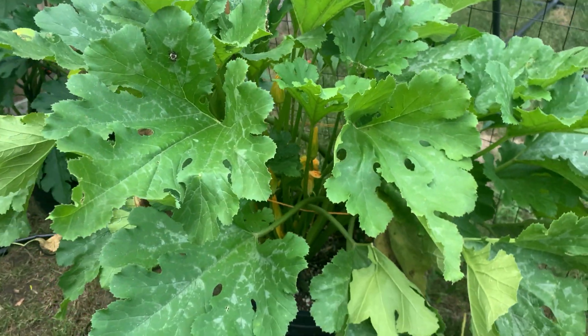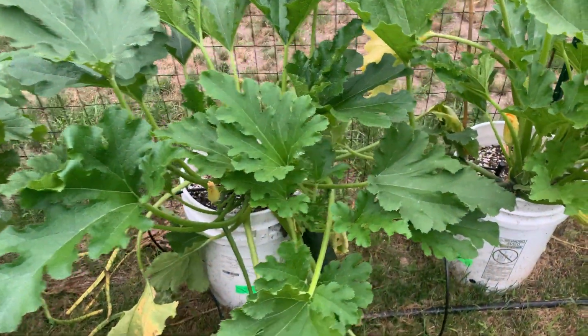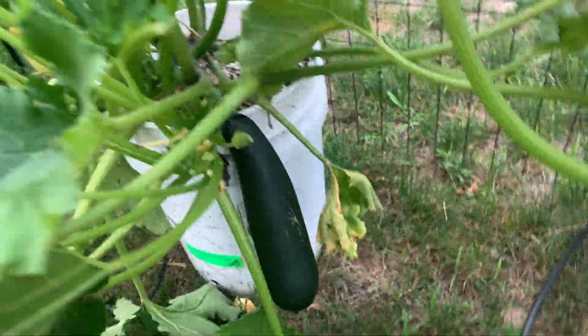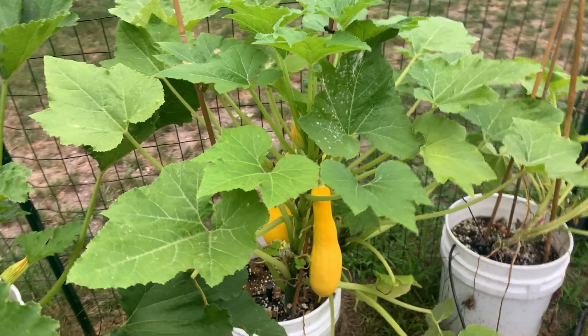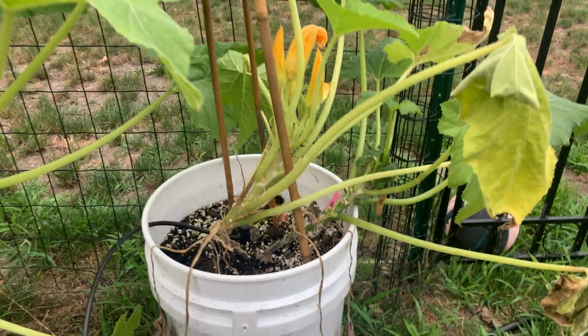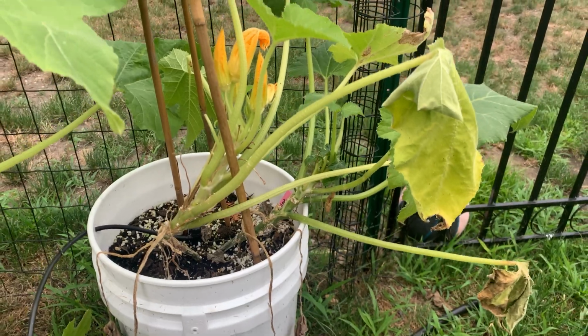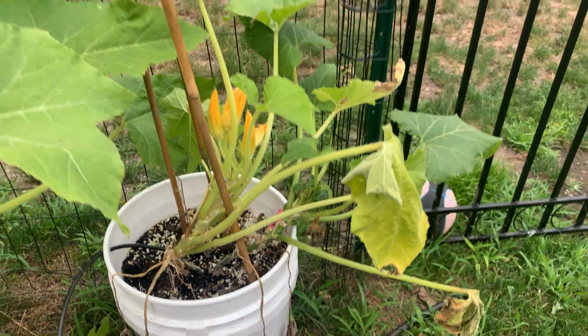But my squash, these three are looking okay. And these, not so much. I mean, this one's got a pretty decent sized zucchini on it, but even these two don't look too bad. It's these two that are starting to look, I don't know if it's the heat, but this one does not look good at all. I mean, it's got flowers, but it just looks like crap. But anyway, move on to the peppers.